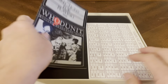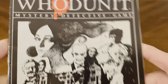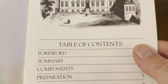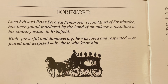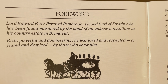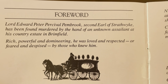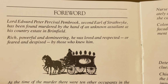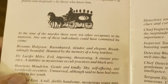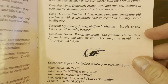Well, first off, let's take a look at this rule book here. Directions for playing Whodunit mystery detective game. All right, rules for playing, table of contents, foreword. Lord Edward Peter Percival Pembroke, 2nd Earl of Strathwick, has been found murdered by the hand of an unknown assailant at his country estate in Brimfield. Rich, powerful, and domineering, he was loved and respected, or feared and despised by those who knew him. All right, a whole bunch of information about the different characters and talks about the detectives.